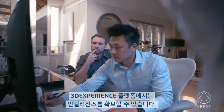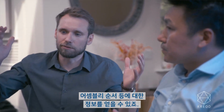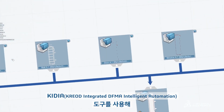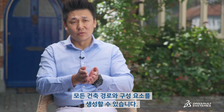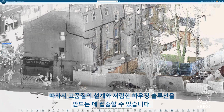On the 3D Experience platform, it has got the intelligence, not just the building information, more importantly, the manufacturing code, manufacturing information, and the assembly sequencing. As a result, we can automate the design, engineering, manufacturing, construction processes, and then generate all the building parts and components. With Kreod integrated DFMA intelligent automation tool we call KIDIA, we can focus on high quality design and the low cost housing solutions.